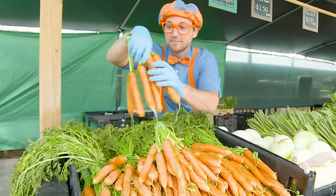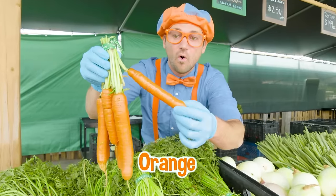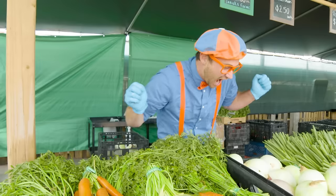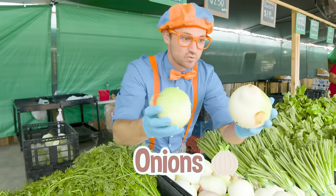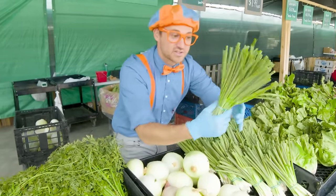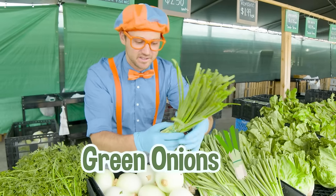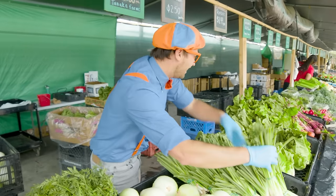You see these? These are carrots. Yeah, they're the color orange. I love the color orange. It's one of my two favorite colors. Whoa, and these are onions. Wow, that is a big onion. And look at these. These are also onions, but these are called green onions. Yeah, they're both onions, but they look so different.